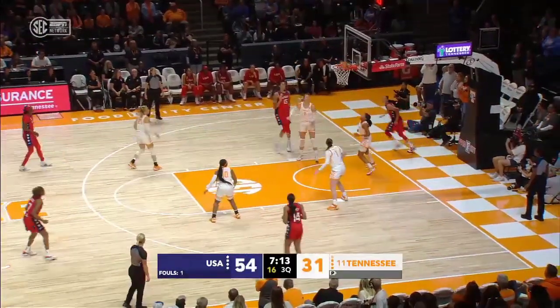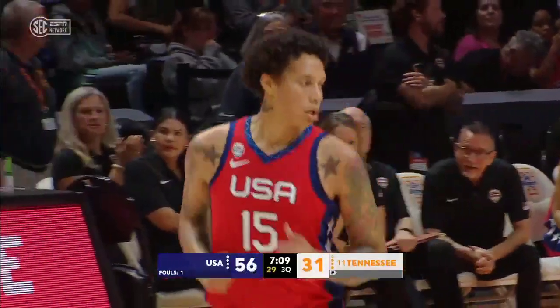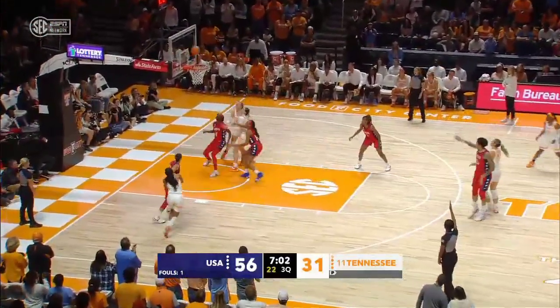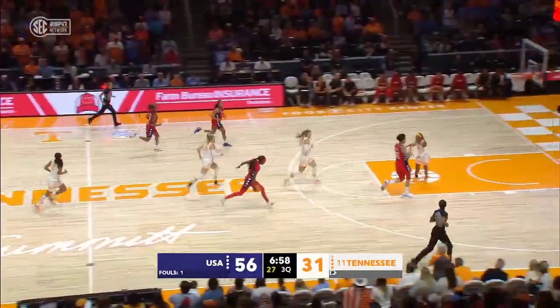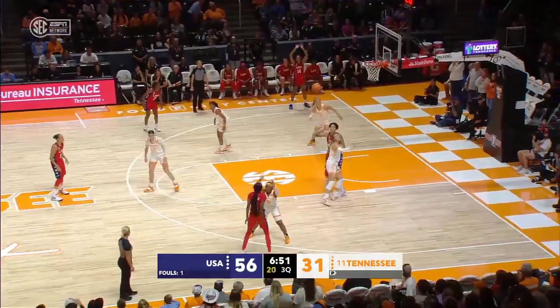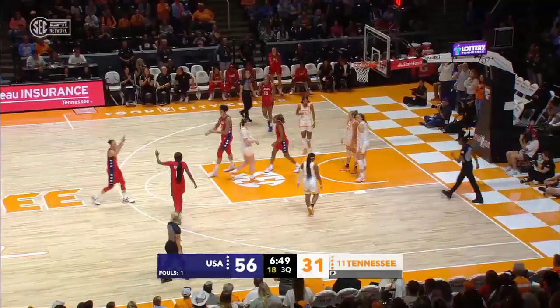Taurasi to Griner, and a patient finish. Griner now has 8, the lead at 25. Top of the key, no, that was Striplin. Lady Vols have yet to score in this third quarter. Griner with position, double team, doesn't matter, free throws coming.